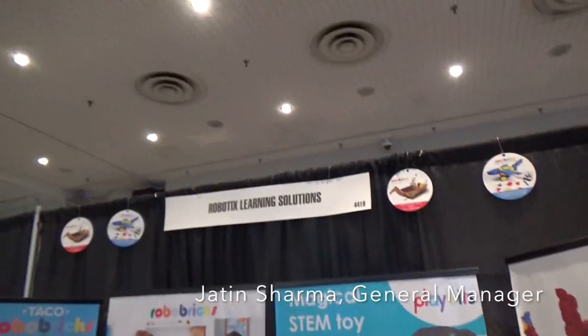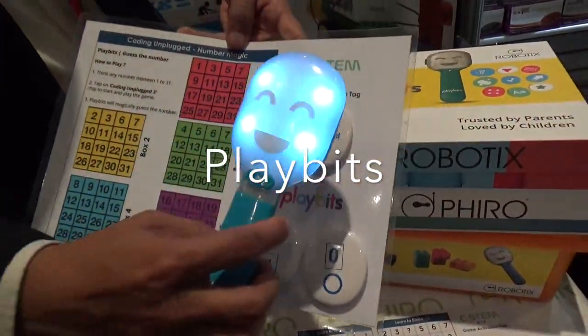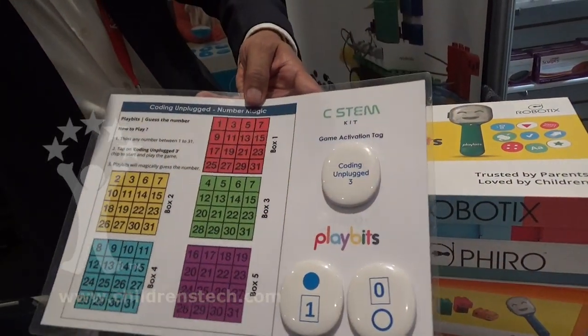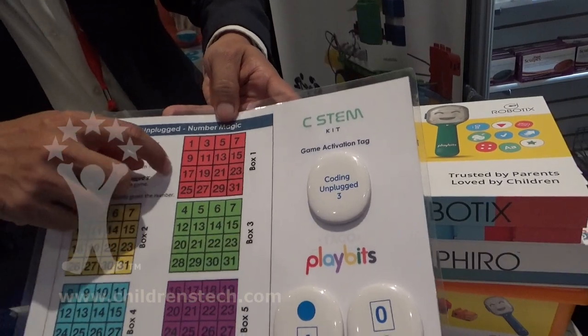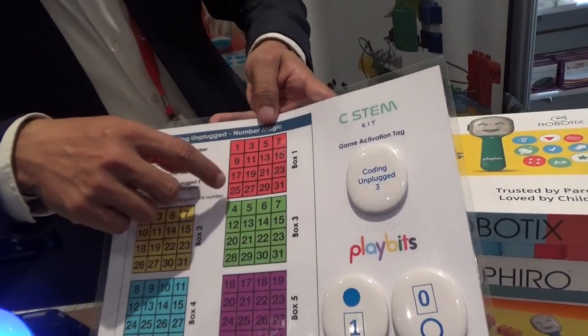I'm here at Robotix. This is a binary coding game. Okay, you start the game. You need to think about a number between 1 and 13. Is the number in the first block?